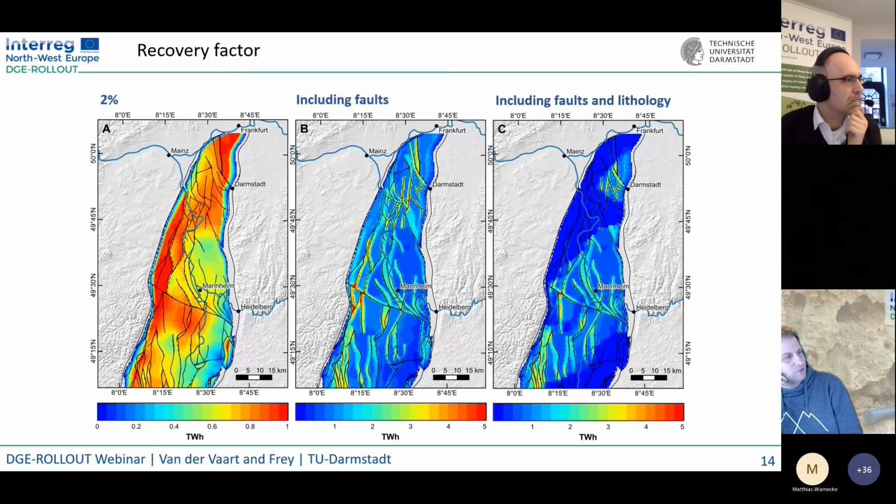Now, if you include faults, because they give you additional constraints but also additional opportunities for extraction, because near a fault you would expect fractures, and fluid can flow through faults and through those fractures. So extraction of heat is then easier because you get from one well to the other well. It can form a nice long path. So if you include the faults, this number goes actually up again.